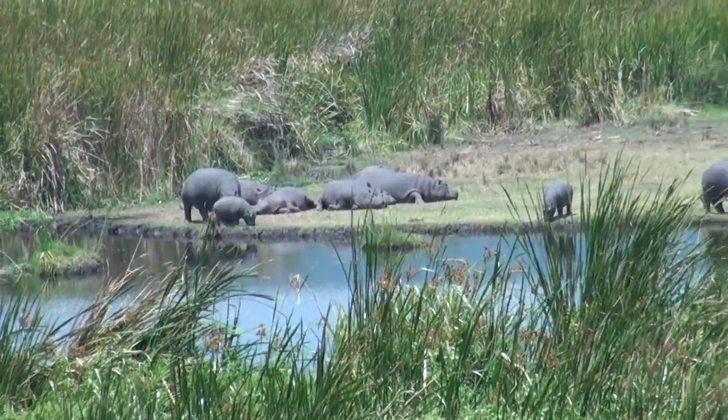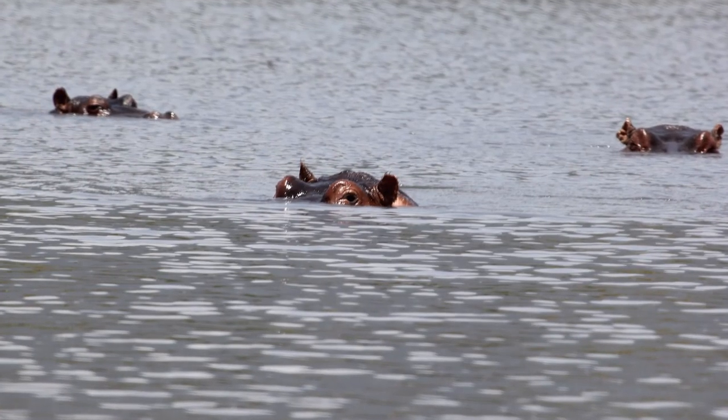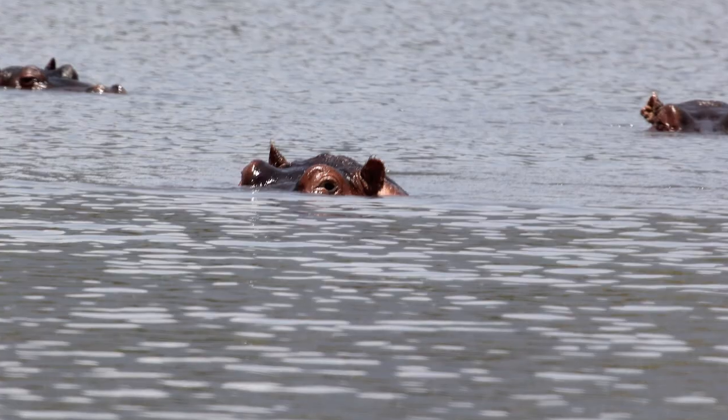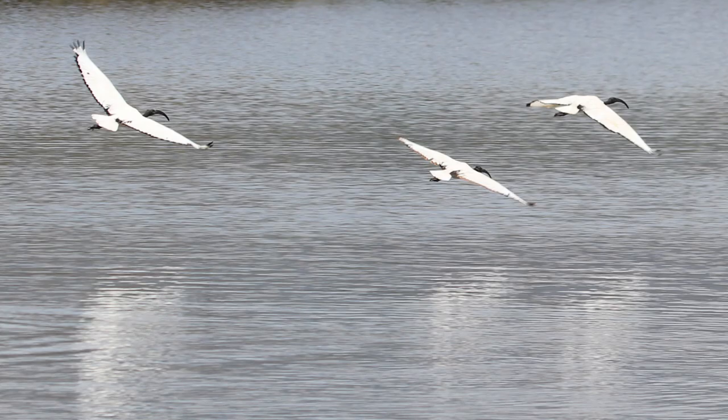Here are the hippos out of the water next to their pond. Where are they running now? A close-up of a hippo in the pond as you can only see his eyes. Here's a photo sequence of a few black-beak ibis flying over the hippos.